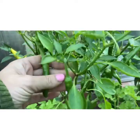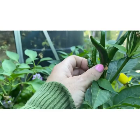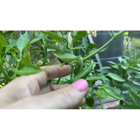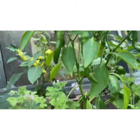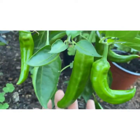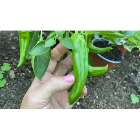This is Tabasco. Oh no, sorry, this one is Tabasco. All these fruits are sticking bolt upright, very amusing. And then this is a Thai chili. I eat a lot of Thai food. This one is a mild chili pepper. This one is called Anaheim. Quite big actually, I've not grown this one before.